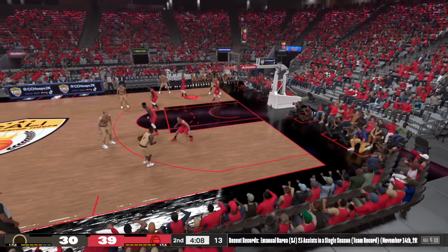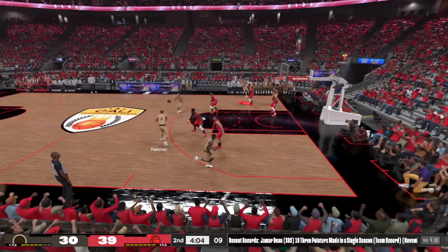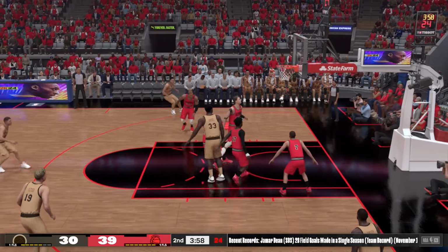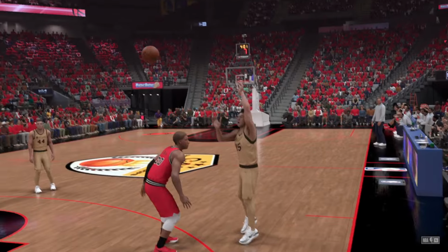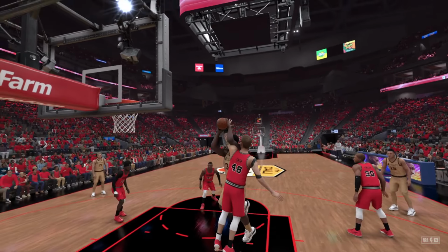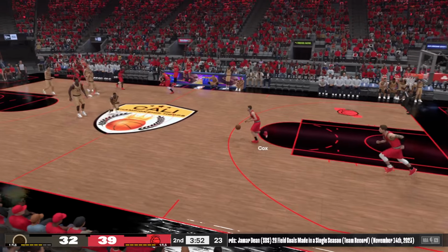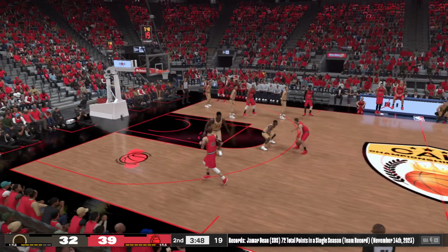Here's Oakley. Pass to Childress. And here's Brooks. Goes up from the block. The shot's good. He's got 10. Rate of baskets assisted, it's a stat I really like. It tells the story of how well you are playing team offense. For California, they've gotten each of their 6 shots to fall here in the second.